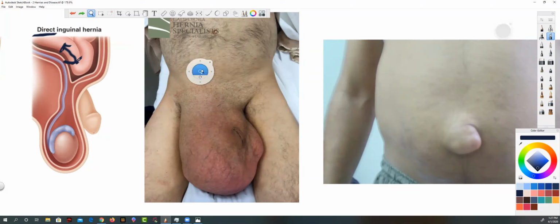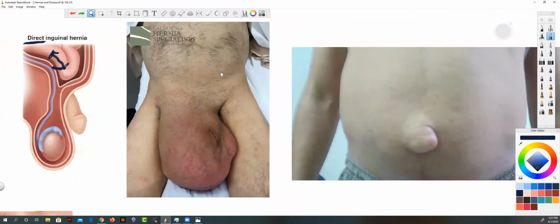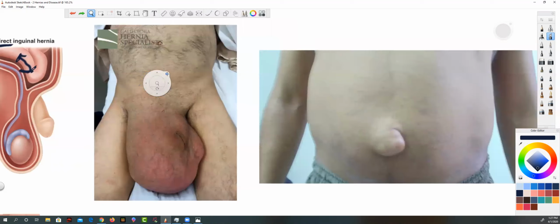So that would be considered an indirect hernia? Yes. Okay. And that's just horrible. Now these, oh, wait a minute.